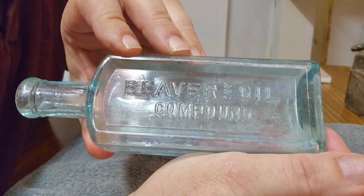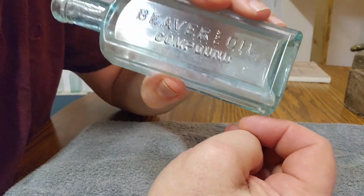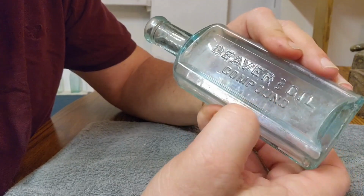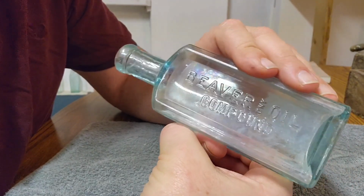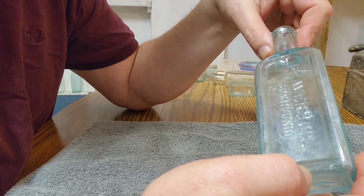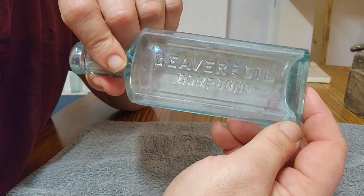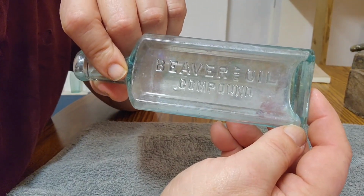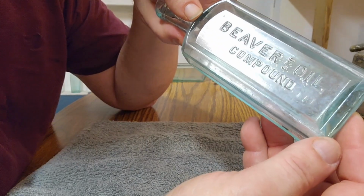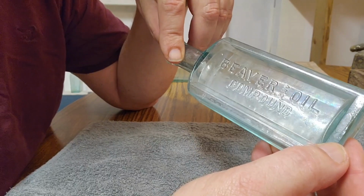Anyways, 1, 2, 3. Number 4. Yes, I said it. Beaver Oil. This was for a liniment, so it's for joints and for killing pain. Whatever was on the label panel of this would describe exactly what it was. But it was a kind of generic medicinal, and because it was made of beaver oil, they could claim that it did lots of outrageous things. I'm assuming this isn't a product that lasted for a long time.